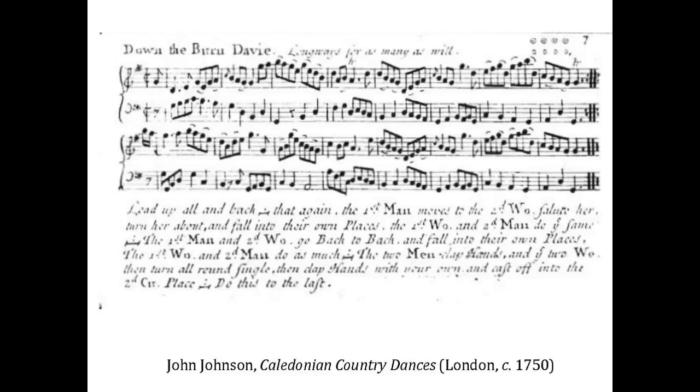We also have a very different type of bass line. This bass line looks much more like the kind of Italianate, flowing figured bass lines you get in Scots tune collections rather than dance collections. So we've taken this to mean that this is a slightly more sedate dance.